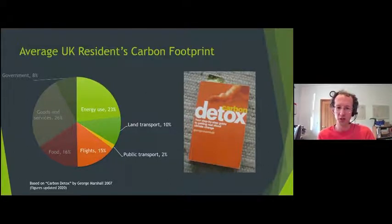But I don't want to get too distracted from the topics of energy and transport by talking about money. The point I wanted to make at the start is that a lot of the things I'm going to talk about this evening cost money and won't be within everyone's reach, at least for the moment.